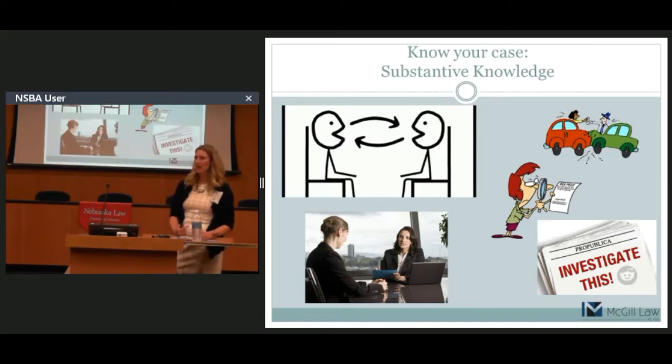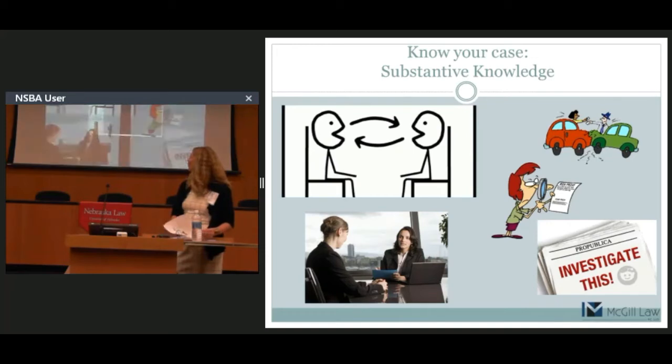I also always do a justice search. That's something we have access to, and it's amazing what you find in people's records. Even if you ask them, they might not tell you the whole truth, but that can certainly paint a picture of who you're dealing with, both your client and the opposing party, by just taking those few steps.